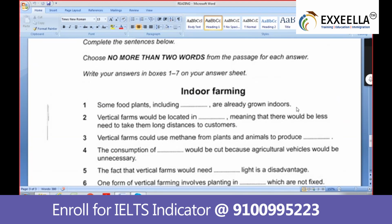Now again, see the instructions: no more than 2 words. There are two possibilities. You can write 1 word or 2 words, but you should not write 3 words. Please remember the question, understand the question, and then you have to scan for this keyword on your passage. Just look for this keyword.